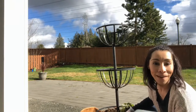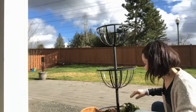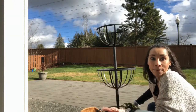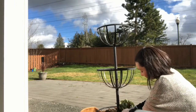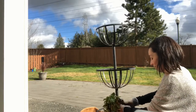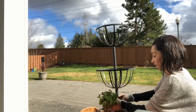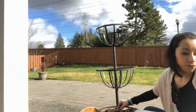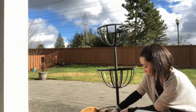You know what? Why not? It's something exciting to look forward to, and I itch all winter long to get outside and do something in the yard. This is like going to Disneyland for me, being outside playing in the dirt. I'm just going to put the dirt here.